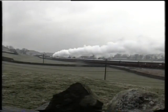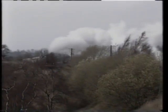The series of runs included two determined assaults on the southbound climb from Appleby to Ais Gill, with the 60-mile-an-hour limit reached on a 1-in-100 gradient.